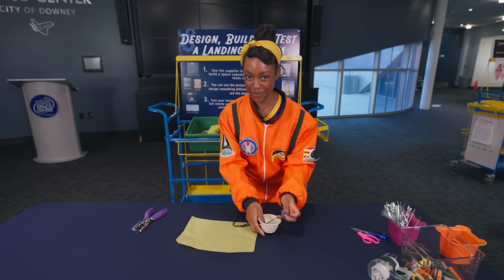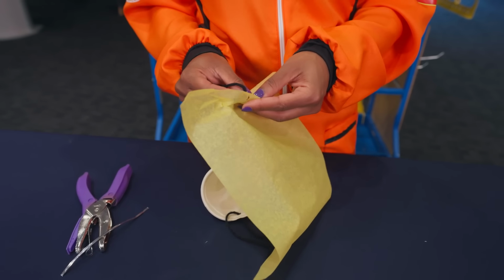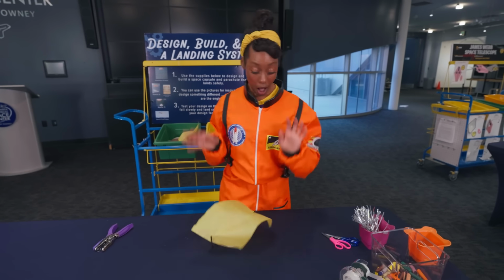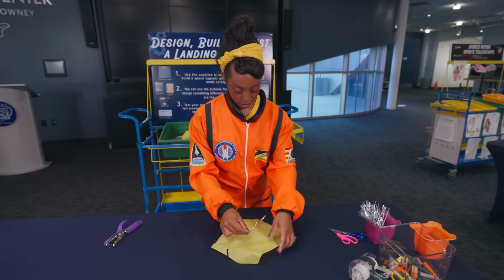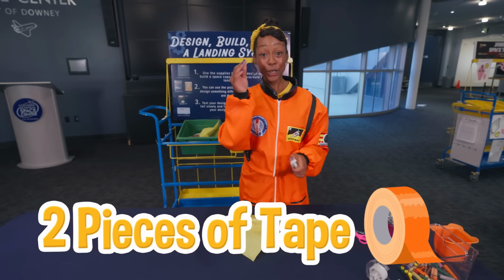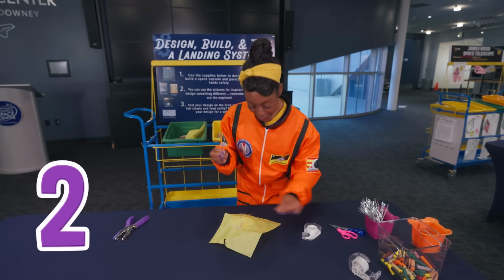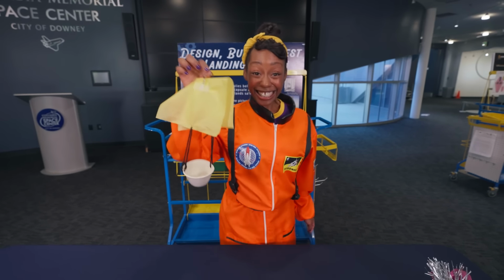Oh, I bet my best friend Blippi and I would have a great time in one of these. I love traveling through space with my best friend. Okay. Okay, one last step. Take our silver handle and tape it on top. Now I need two pieces of tape. One. Awesome. Two. Now we have our capsule and we're ready to launch.